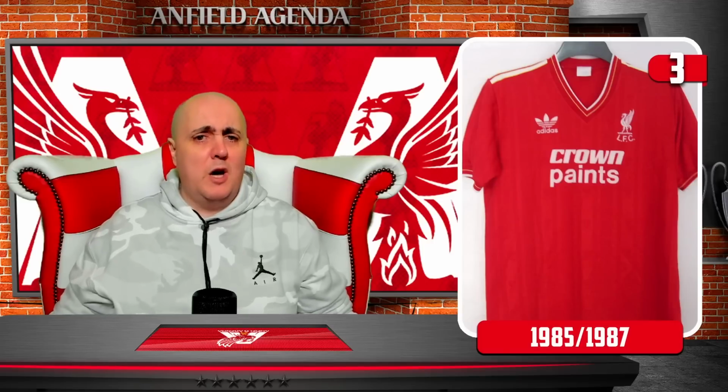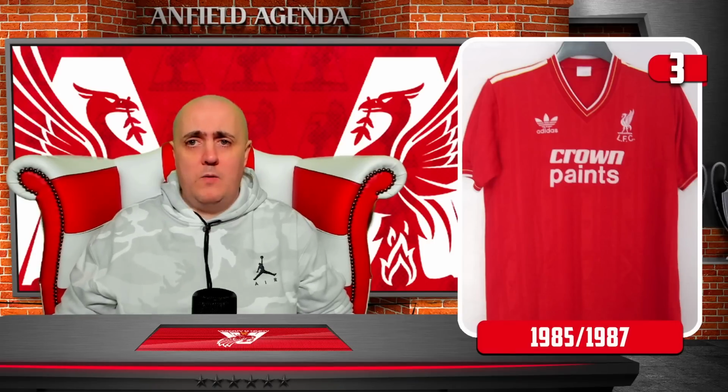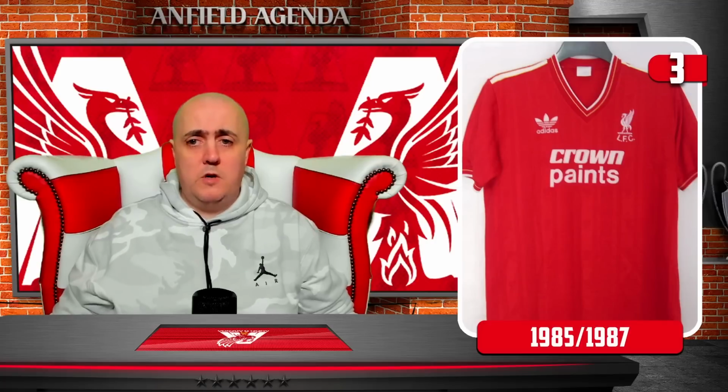V-neck again, which kind of goes against the usual. When I go for a shirt, I usually do like a round neck. Got that little bit of white, the 3 stripes as well there on the shoulder. And again, another beautiful, beautiful shirt from Adidas.